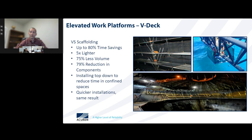It has actually less volume, so that really helps with any type of offshore work where you're concerned with areas that you have with lay down yards on offshore. And then you also have a reduction in components, so less likely to lose components or any type of components fall. All the components can be tied off. You can install this with the top down.